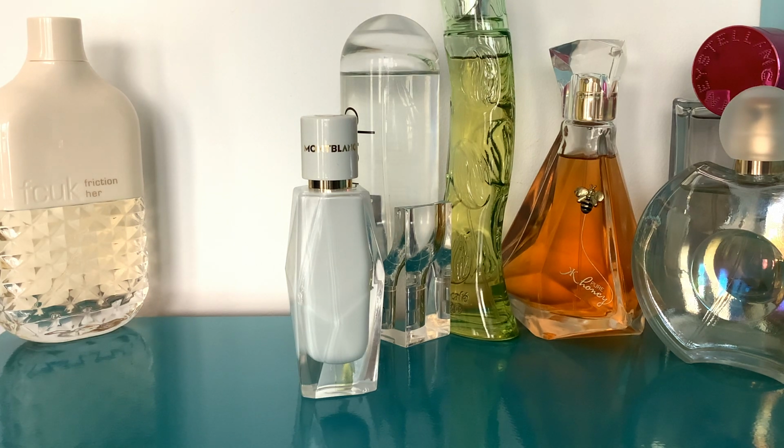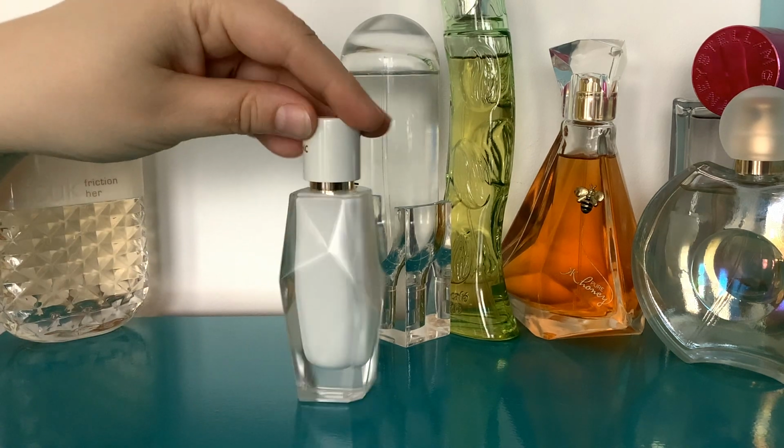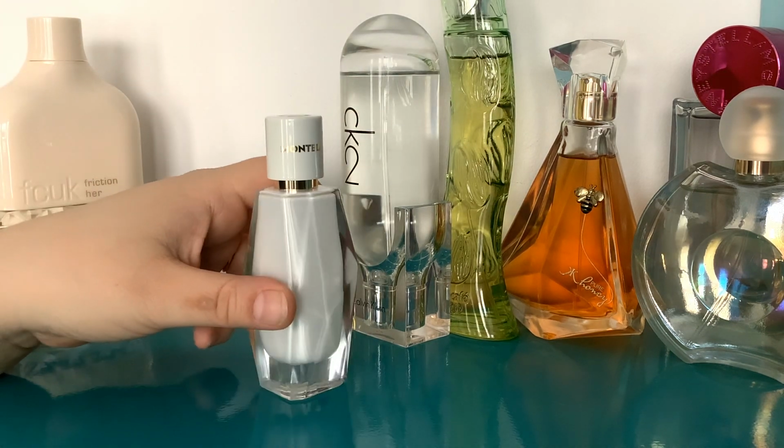So the top note in this is clementine, middle notes ylang ylang, magnolia and peony, base notes vanilla, white musk and benzoin. And despite having the benzoin in it, I think this is cold. It's very cold smelling. It looking like it's in a bottle of ice is about right, and that's why I find this to be quite a good winter perfume.